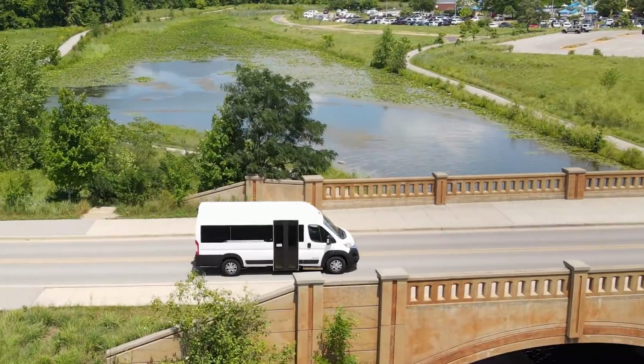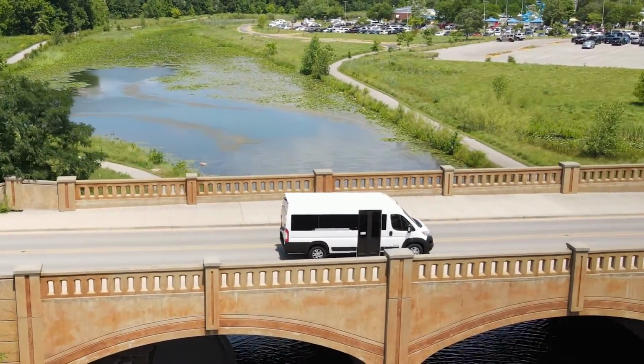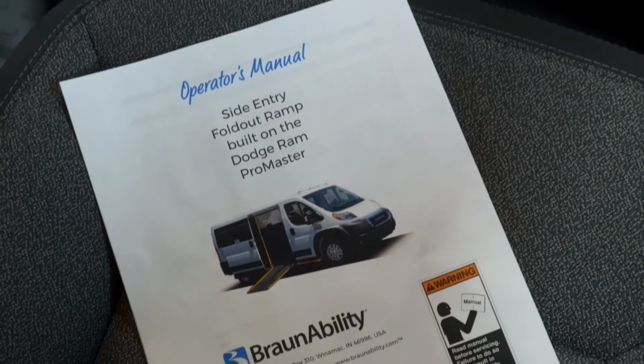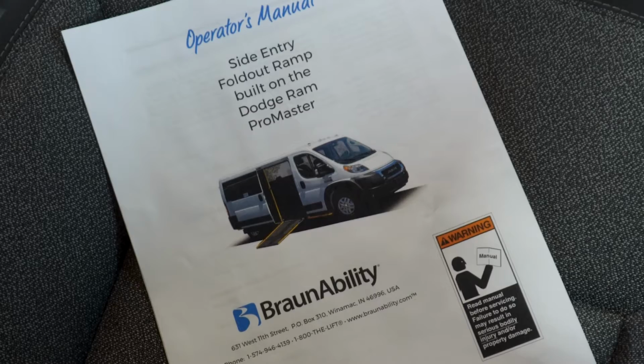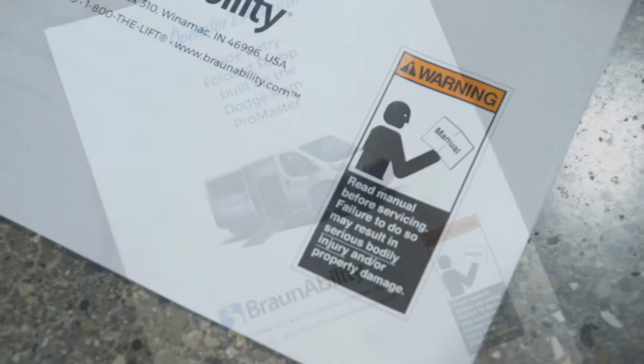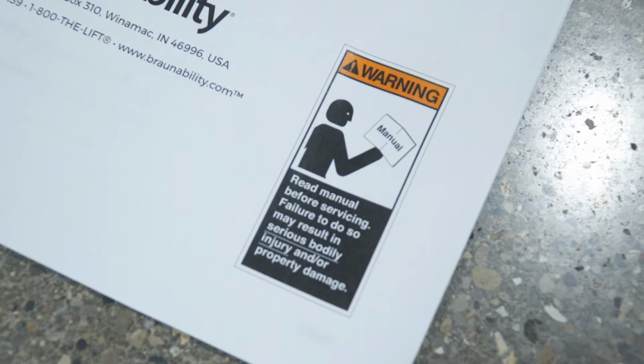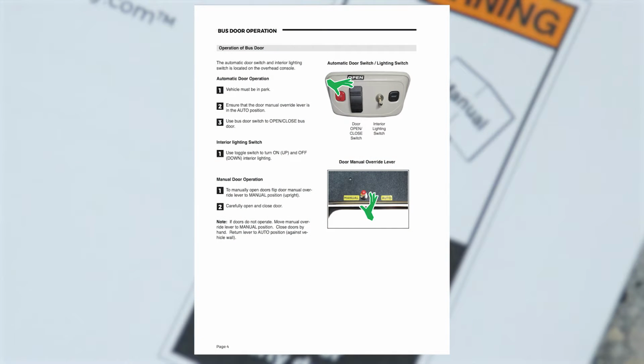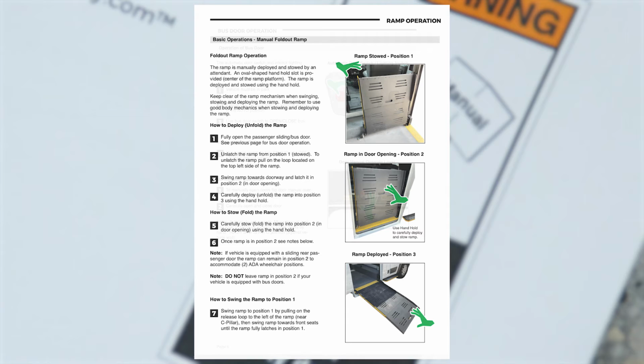BraunAbility wheelchair accessible vehicles are designed to provide mobility independence for wheelchair passengers. Familiarity with proper operation and maintenance procedures will help ensure safe, trouble-free operation. We encourage transit personnel, drivers, and wheelchair attendants to review the material contained within this manual with your sales representative before attempting operation. Any questions or concerns can be addressed at that time.